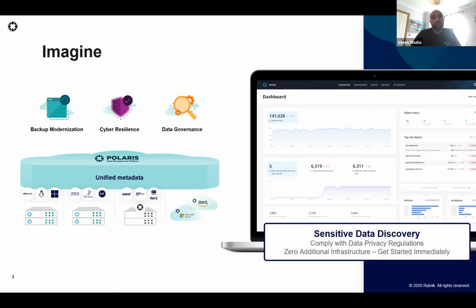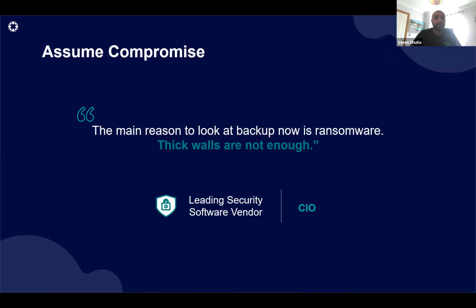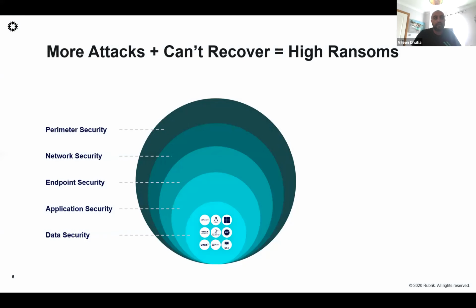So I'm going to just start by moving forwards into the main aspect of cyber resilience and cyber recovery, and how data governance pulls together with cyber resilience and cyber recovery, because I think those two use cases are often within the same project inside our customers. But I think what's really interesting is that today we're seeing a lot of commentary from vendors in the security space saying that backup is your last line of defense. So ransomware is growing, malware is growing, and thick walls are not enough. But let's take a look at that.